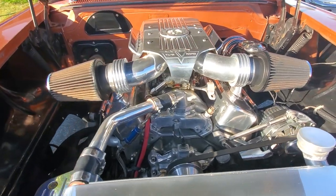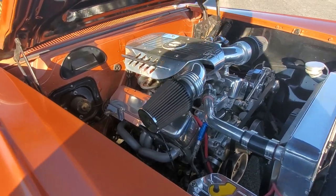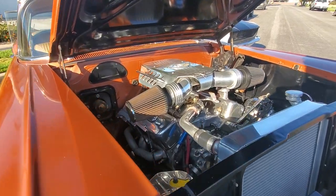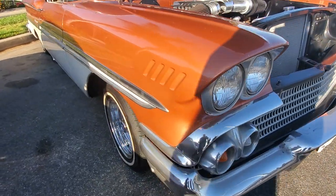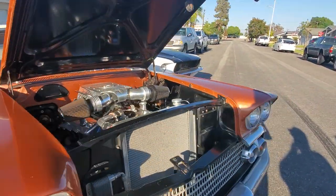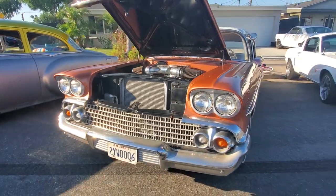That's no inline six. That looks to be, well, no, it's not a 348. No. Do tell. 350? No, 383 stroker. 383 stroker, okay, yeah. Wow, how about that in a Biscuit? Yeah, very cool. Look at that. It's rare because everybody's got Impalas. Nobody's got Biscuits. Nobody even really got Bel Airs. They all want the Impalas, but this is the real deal right here.